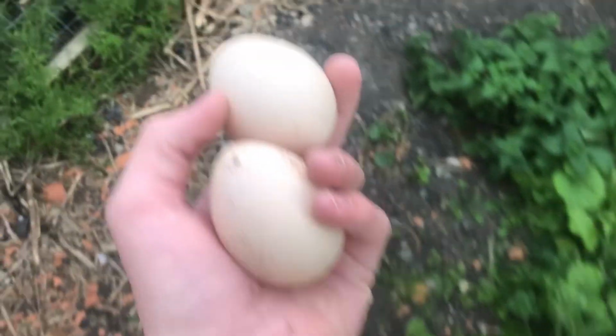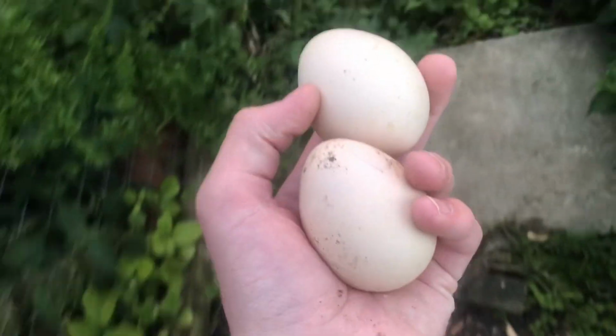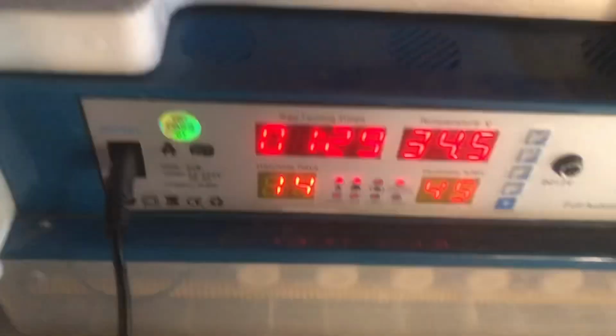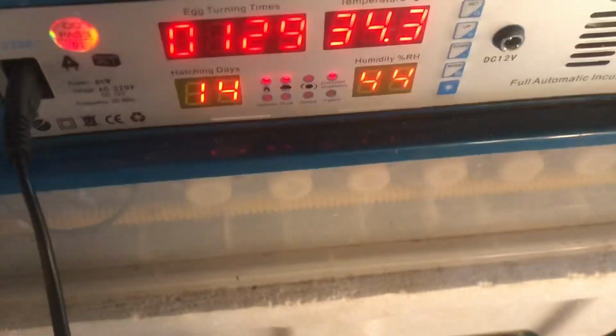Hopefully we'll find a chicken to put these under or something and hatch them out. So I've just sorted that out now. All the eggs are down there. So in 2 days time they should be hatching. So on 14 days now, coming closer up to temperature. This is only on day 4.